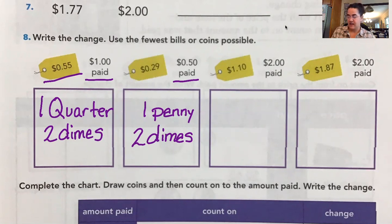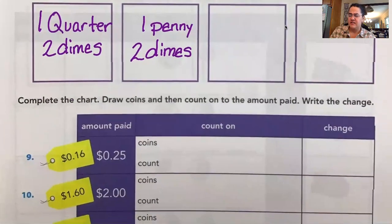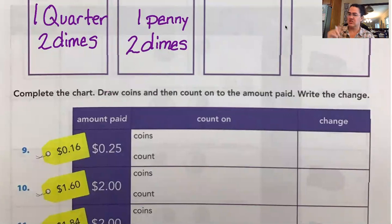Let's go ahead and move down here. Friends, if you're having trouble counting the coins because you don't have coins, ask mom or dad or auntie or uncle or whoever's home with you if you can have some coins to use for math. It will help you this week, okay? Let's move forward. We're going to complete the chart, draw coins, and then count on to the amount paid. Write the change. So are you ready?